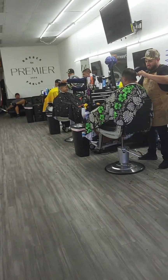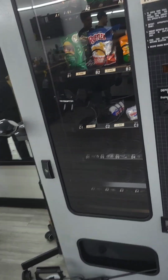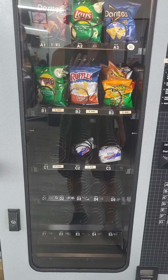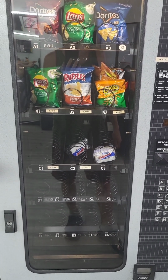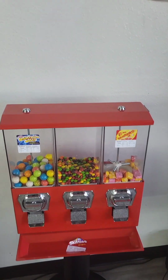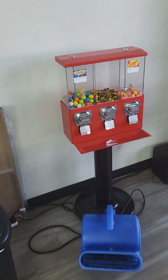This one, interesting enough, has a candy machine, a full size. Wow, this place is popping like champagne. What up, dude? What's going on? Hey, what up? As you can see, it's kind of empty on this full size snack machine. They just have a variety of chips, and it looks like they have some mini donuts. And so that's why it's kind of nice that I have the candy machine right here. This would probably be a good spot for my 4-chamber.